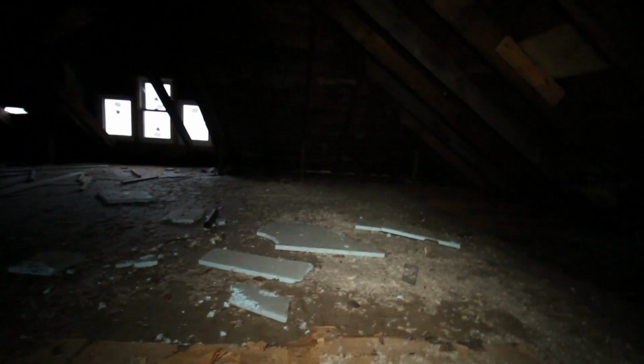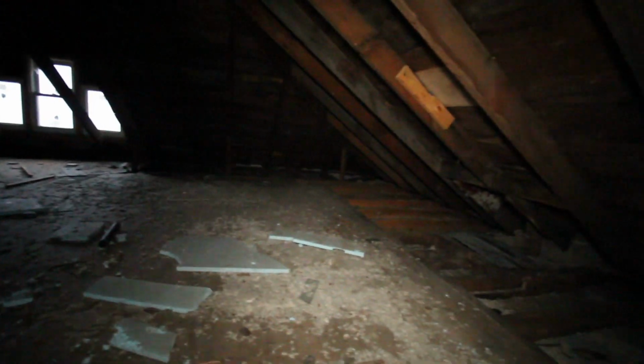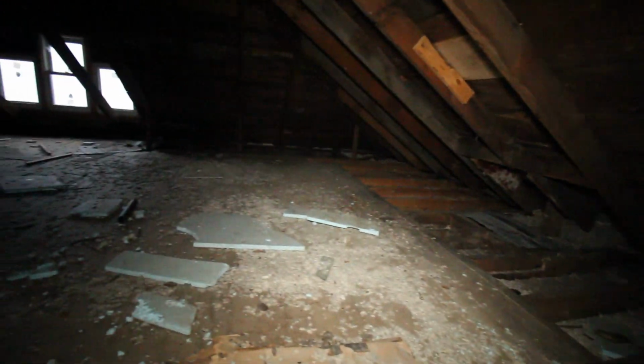Alright. This goes up to the third story. I'll let you go first. There's not much up there. But yeah, so is this the attic? This is the attic. Okay, so this is the attic, guys. And as you can see, it's actually not a very bad attic. Like, the holes in the roof, though. I know.